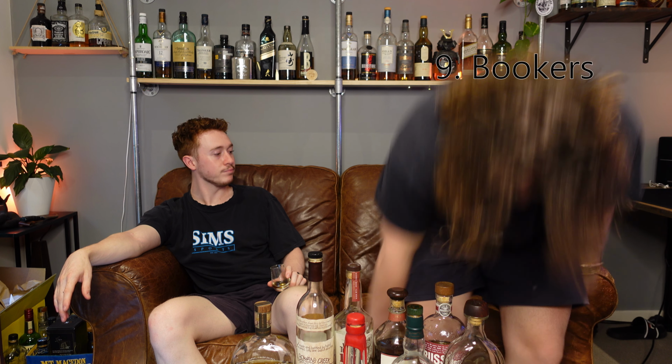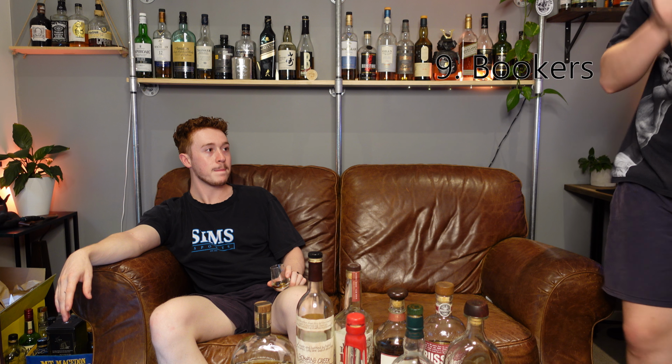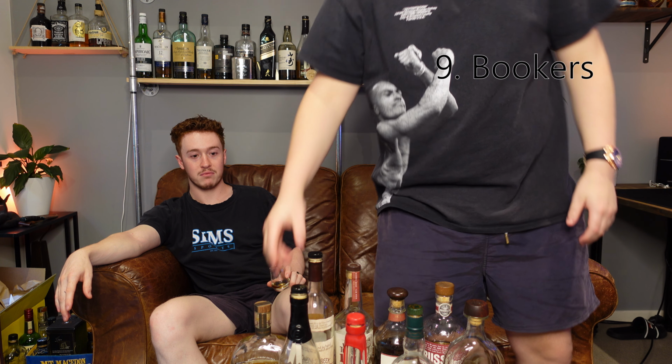Booker's. Booker's is up here. Extremely hard to get in Australia, not affordable in Australia. No, but same price as Maker's. It's probably the same kind of scenario as Maker's in regards to finding it as well. Actually, I think Booker's is even harder, to be honest, than the Maker's Cask Strength.